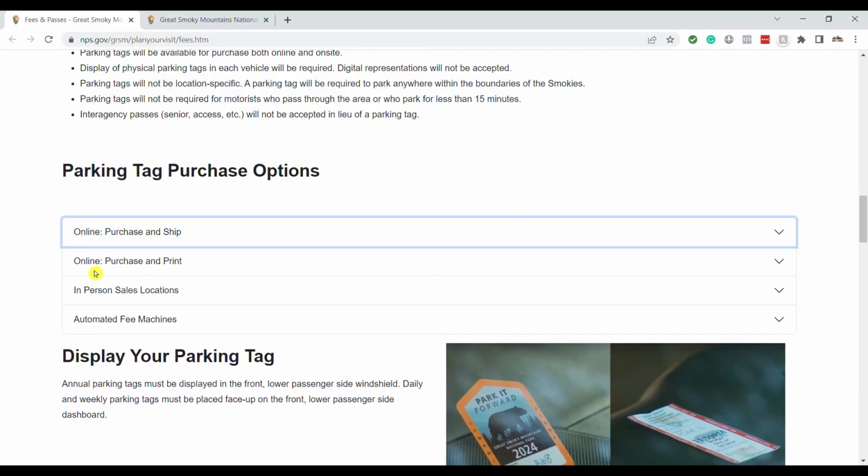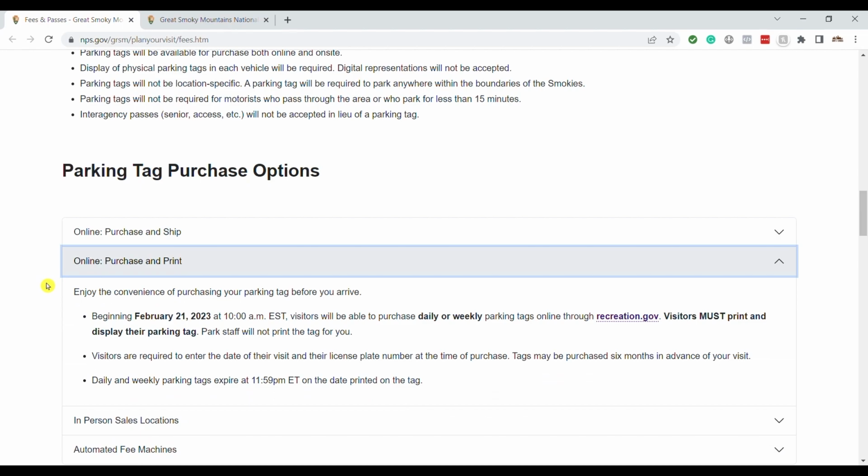Okay, your second option is to purchase in print. And so this is for those daily or weekly passes. You can get online on recreation.gov and you can purchase your daily or weekly pass in advance. I do recommend doing this if you can. This would be the best case scenario. That way, when you get to the park, you don't have to take time to stop in at a visitor center or a kiosk and get that pass when your day begins. I think this is really the superior way to do it.